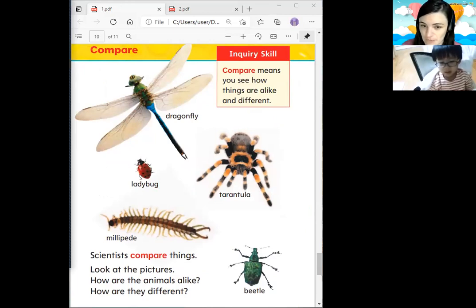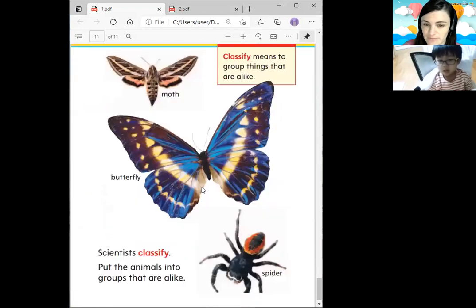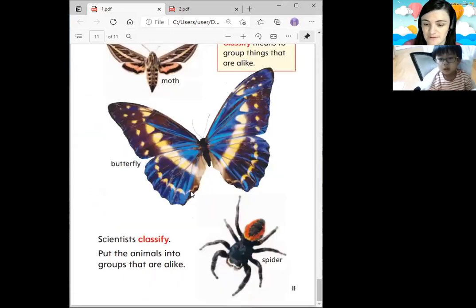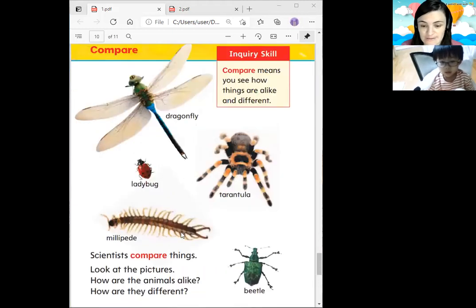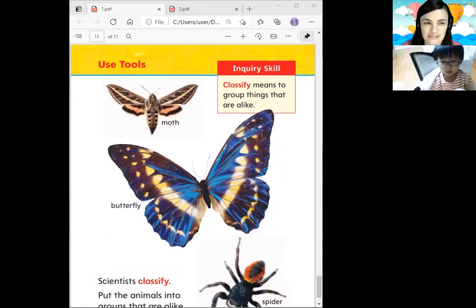What about if we don't remove the feet? Can you see which one it's similar to? Maybe one of these? A spider. Yes, I think it might be the spider. Very good. What about, I think those ones are done. What about the butterfly? What is it similar to?